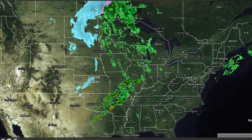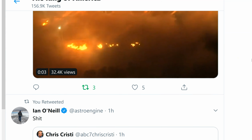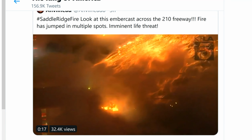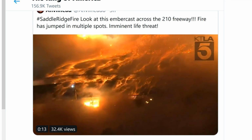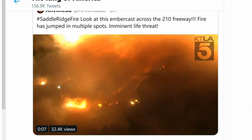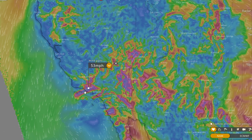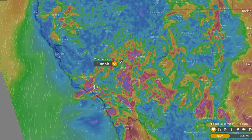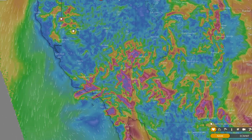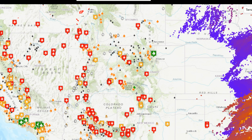So it looks like right now the clear and present danger is in California. This is a pretty scary scene across the board. And this is a major event that will probably be taking place for another 24, possibly 48 hours. These are some pretty nasty wind streaks, 53 miles an hour, straight Santa Ana winds. In Southern California, you're getting some up in Chico. And like I said, the fire situation is pretty nasty.